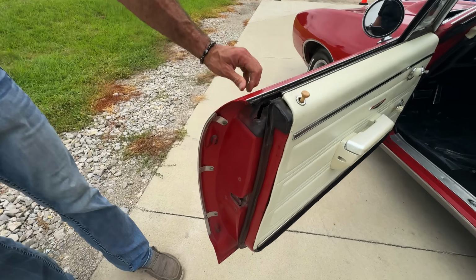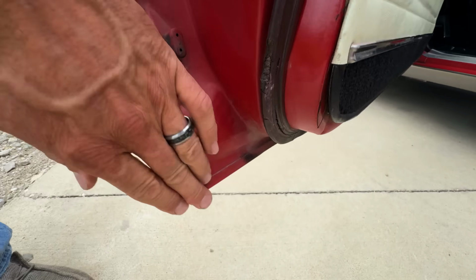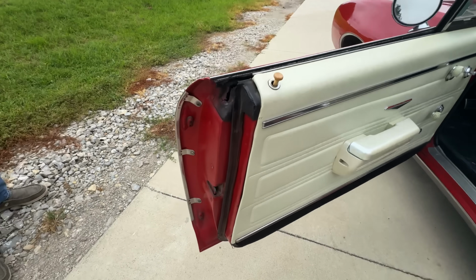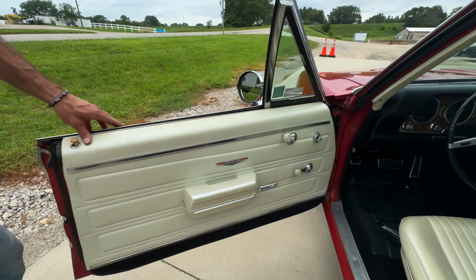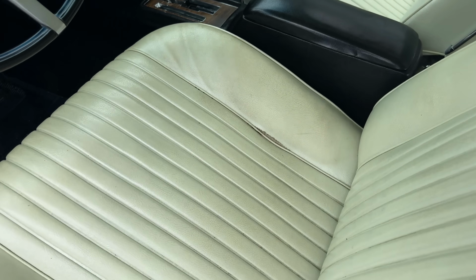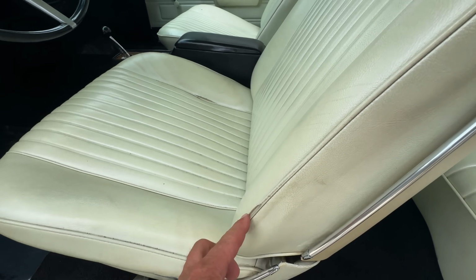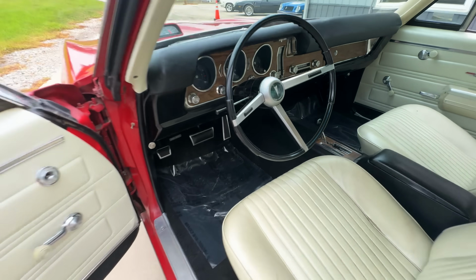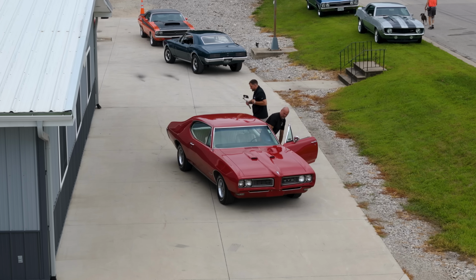Corner of the door is excellent. Again, original felt, original rubbers. No rust right there, no issues on the door. Door panel looks great. Driver's side seat has a seam split right there. Stitching's come loose, and this cord right here is worn. Other than that, that's original interior, 100%. Steering wheel's excellent. It's a cool car.